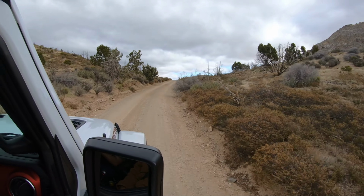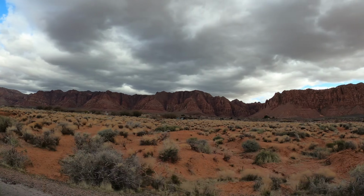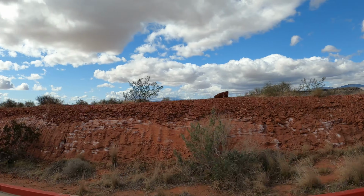Once we get up and going for the day, we head into St. George to meet up with my dad and to venture on over to Toquerville Falls and explore around.